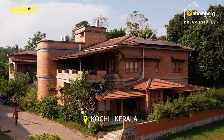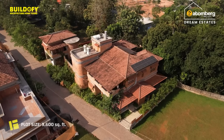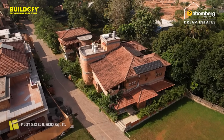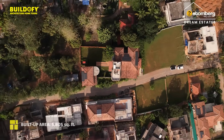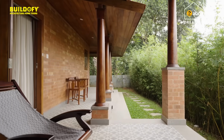The Terracotta Sanctuary is located in Kochi in Kerala. It's around 6,000 square foot carpet area and 9,600 total area, and it is situated within a gated community called Anugrah Srishti, and they specialize in eco-friendly and sustainable architecture.